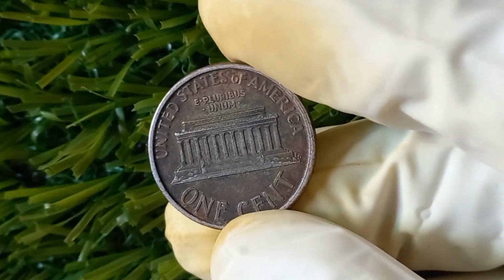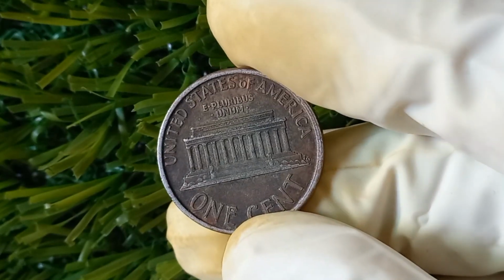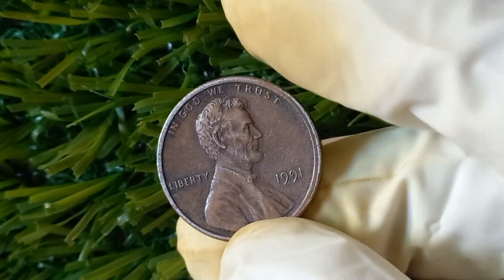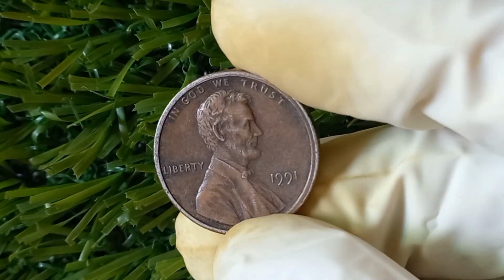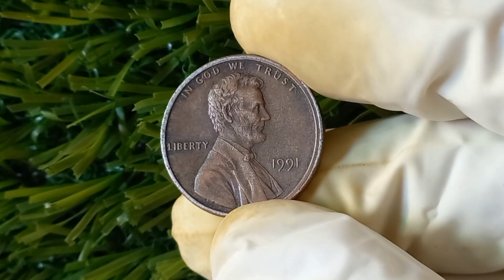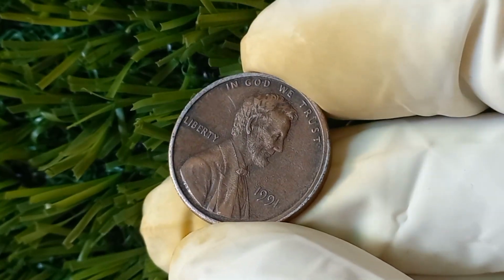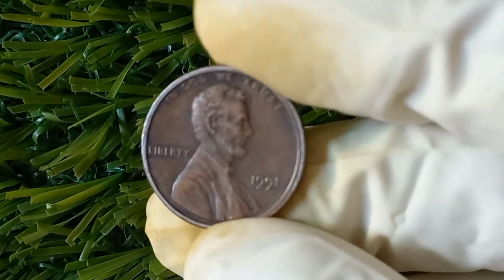Alright, so now you're probably thinking, how do I know if my penny is one of the rare ones? Don't worry, I've got you covered. Here's what to look for. First, make sure your 1991 penny is missing a mint mark. If it has a D, Denver, or S, San Francisco, sorry, but it's just a regular penny.